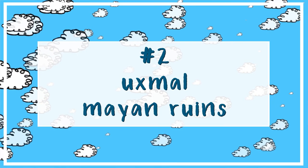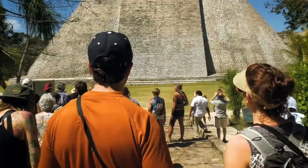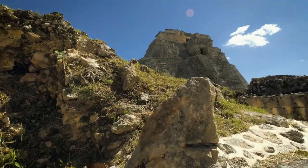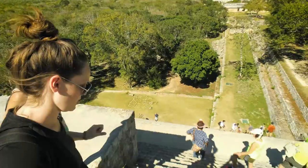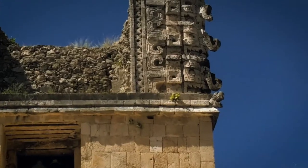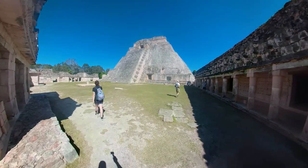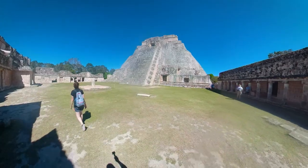Uxmal. Often compared to Chichen Itza for its size and beauty, this Mayan city is quite interesting. Many prefer it to Chichen Itza because it is much less busy. Designed in the Puuc style, get ready to learn a lot about the Mayan rain god, Chaac. If you have any interest at all in the Mayans, Uxmal makes a nice complement to Chichen Itza. We recommend you go to Uxmal first.